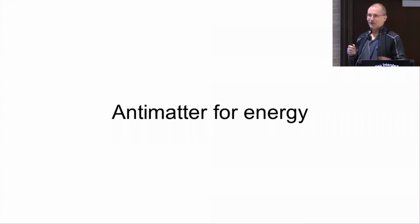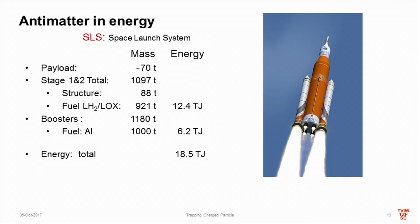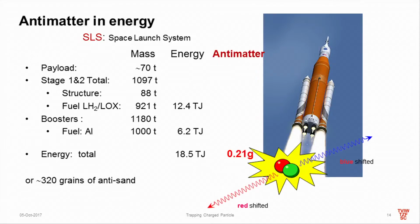Energy, and you know all this. But to me, this is the big shining thing that keeps me going, the carrot dangling in front of me, just barely out of reach. There's a huge amount of chemical energy stored in the tanks of any conventional rocket. And if you want to replace that with antimatter, those tons or trillions, or no, what is it, terajoules of energy are confined in less than a gram of antimatter. That's the carrot.